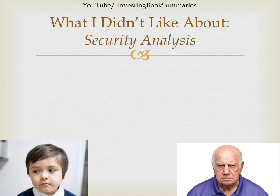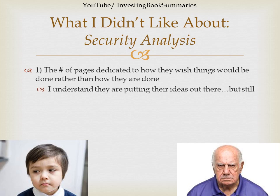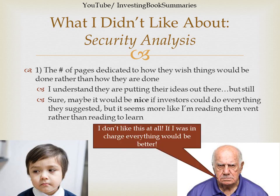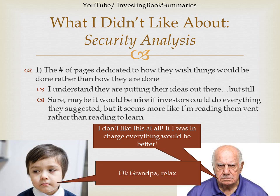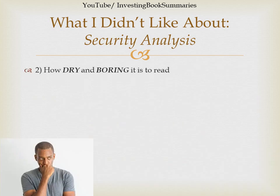I'll start by going into what I didn't like about Security Analysis. The first is the number of pages dedicated to how they wish things would be done instead of how they are done. I understand they are putting their ideas out there, but still. Sure, maybe it would be nice if investors could do everything they suggested, but it seems more like I'm reading them vent rather than reading to learn. I don't like this at all. If I was in charge, everything would be better. Okay, Grandpa, relax.